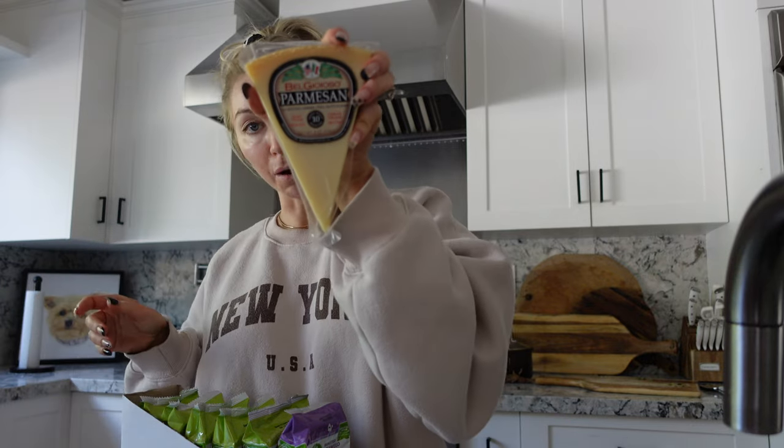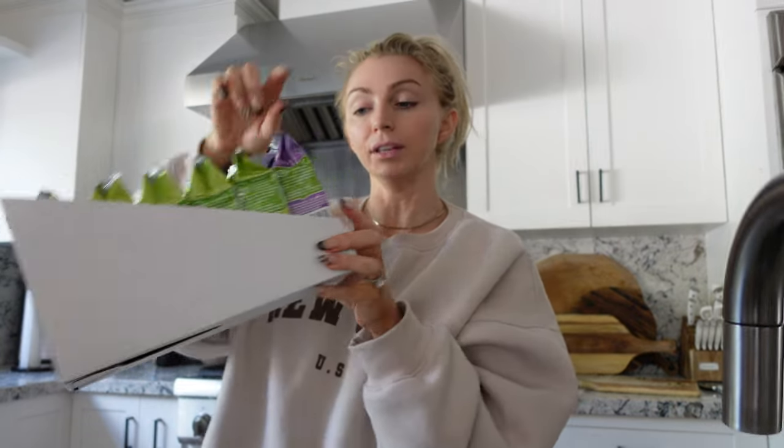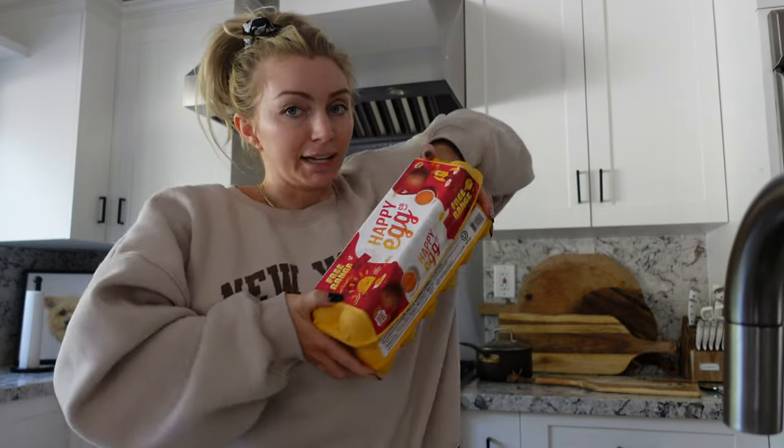Okay, all right, fine. Then we got the block of Parmesan cheese for the sandwiches. Some seaweed. We like the seaweed normally and we buy it sometimes, but I specifically wanted it this time because I really want to try the Emily Mariko salmon bowl. I know that we're literally like a year late to that, but we never actually tried her recipe. So that's why we got these. And we got the sweet and salty and the wasabi. And then we just got regular ones as well. Eggs, as per usual.